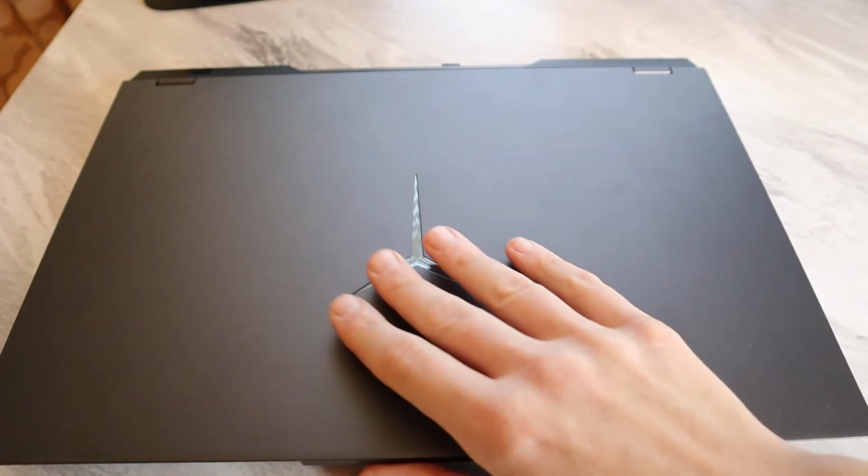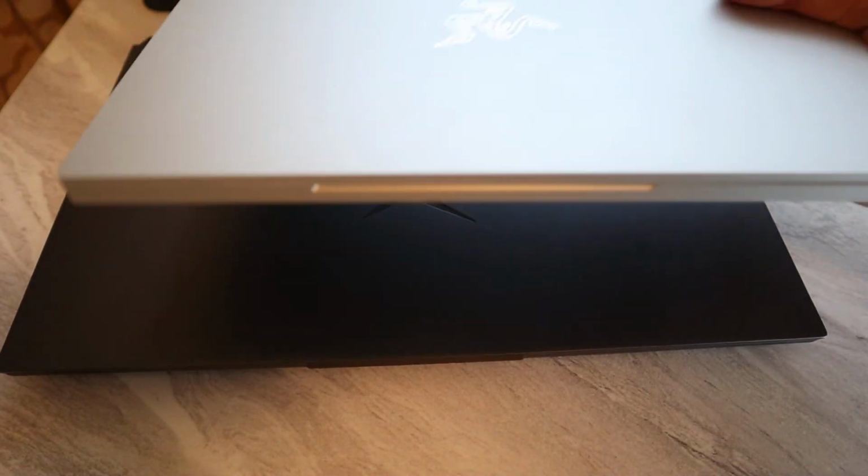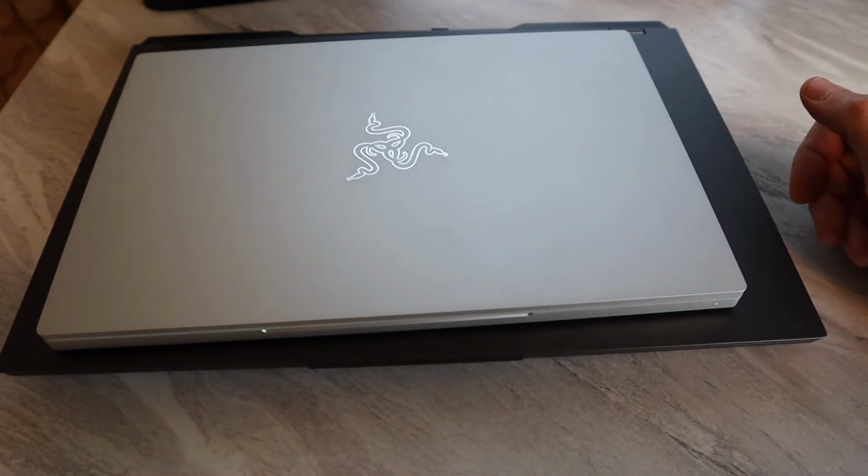There's also no Windows Hello or fingerprint, which is fine. You have to use a pin. But when you have something like this Razer Book or that Dell, and you just lift it up and then bam, you log in, it's pretty special.